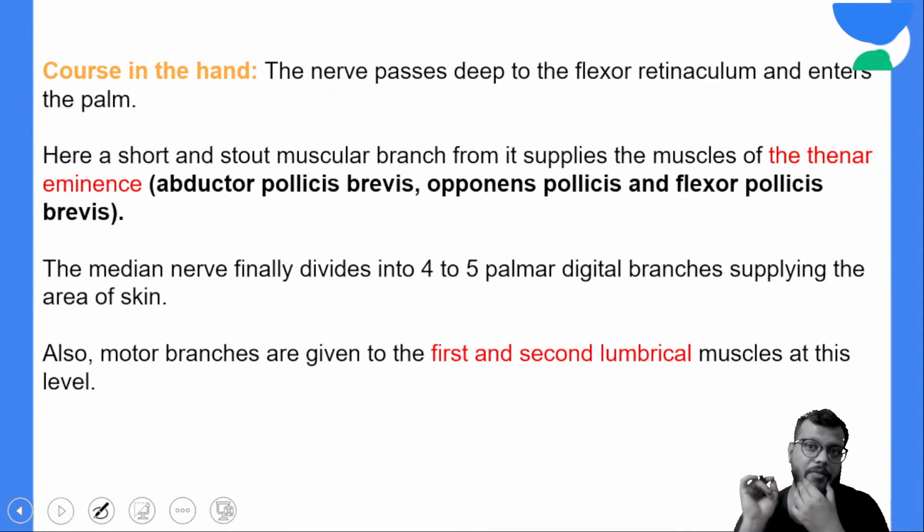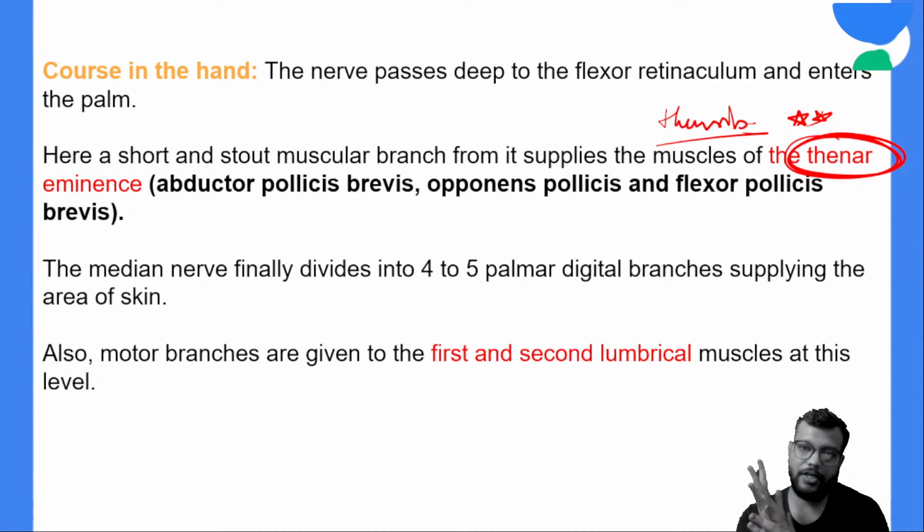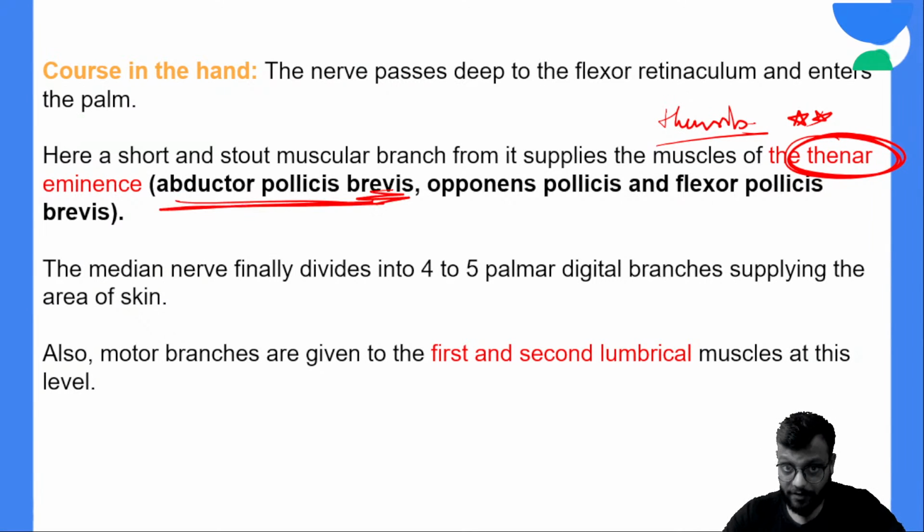Very important: the median nerve supplies the flexor compartment in the forearm, and in the hand it supplies the thenar muscles. The thenar eminence is of the thumb, and the hypothenar is of the little finger. This is your thenar, this is your hypothenar. The median nerve supplies the thenar muscles, and there are three muscles, that is abductor pollicis brevis.